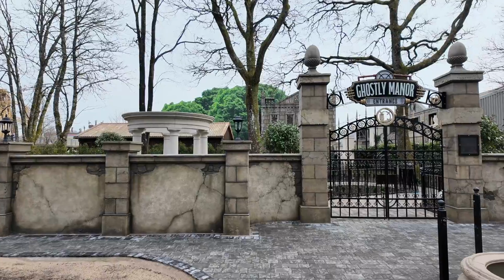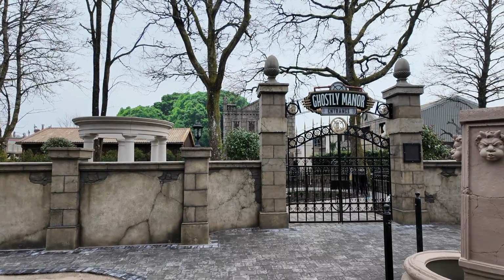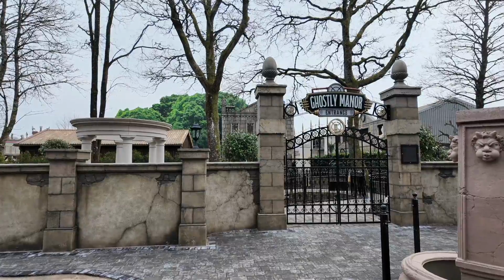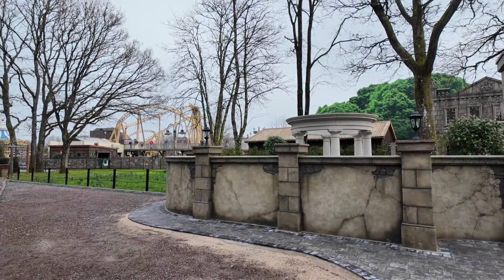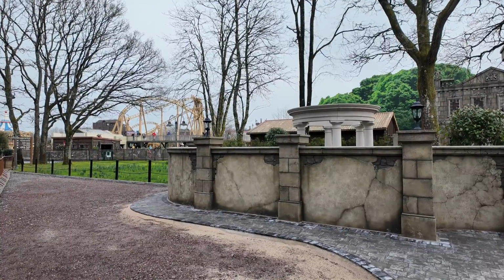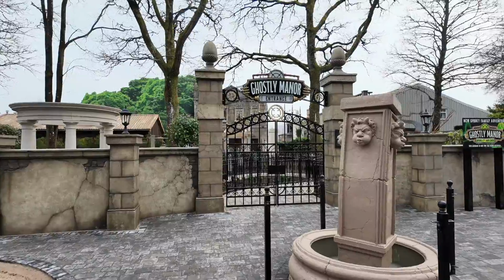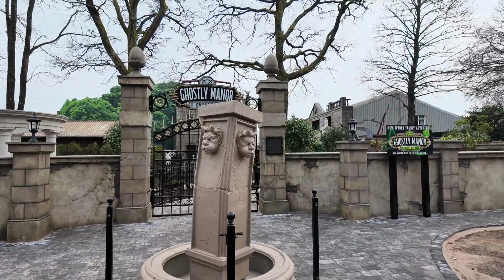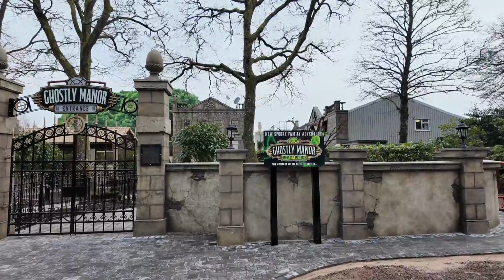One last look at the Ghostly Manor here. I do really love that facade. It looks great. The queue looks fantastic as well, and the theme of the wall around looks brilliant. And they've got a little bit left to go. They're probably just working on the inside now. So we've got 3 months left until it opens.